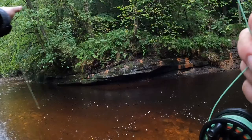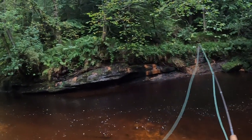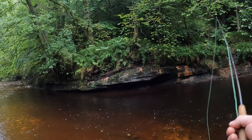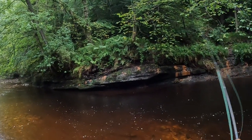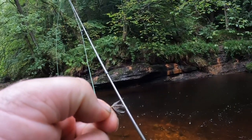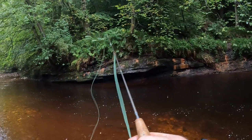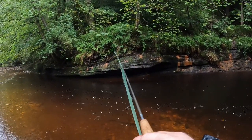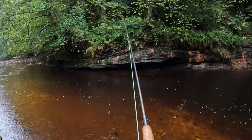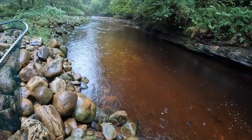Right, on to the next one. See, you only get a little chance with these fish in these rivers. We might have a go at that on the way back down. Yeah, that there is it when it's wet. Absolutely bang on. Oh well. Can't catch them all, can we?